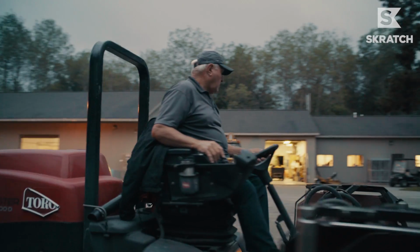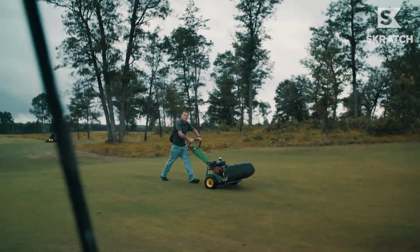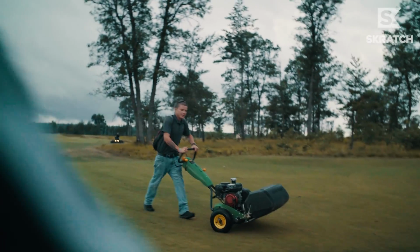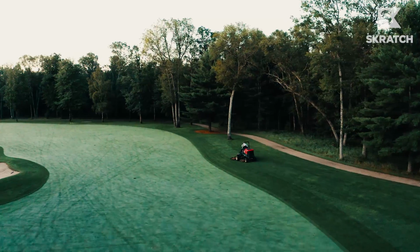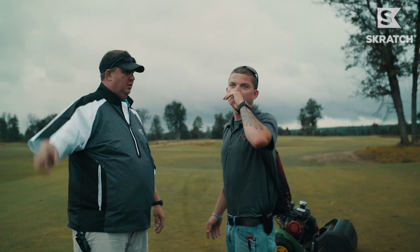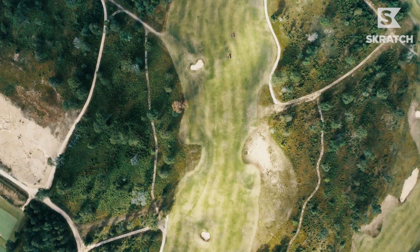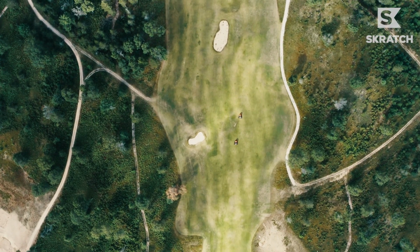From a greenskeeping perspective, does the reversible layout pose any specific complications? Yeah, it does a little bit, especially for new crew members. Starting to remember where you're at? I think I'm going the right way, right? When you come to a golf course, new guys especially always spend a week or more trying to figure out where they're at on a golf course and how to get from here to there. Well, on the Loop, every day it changes.